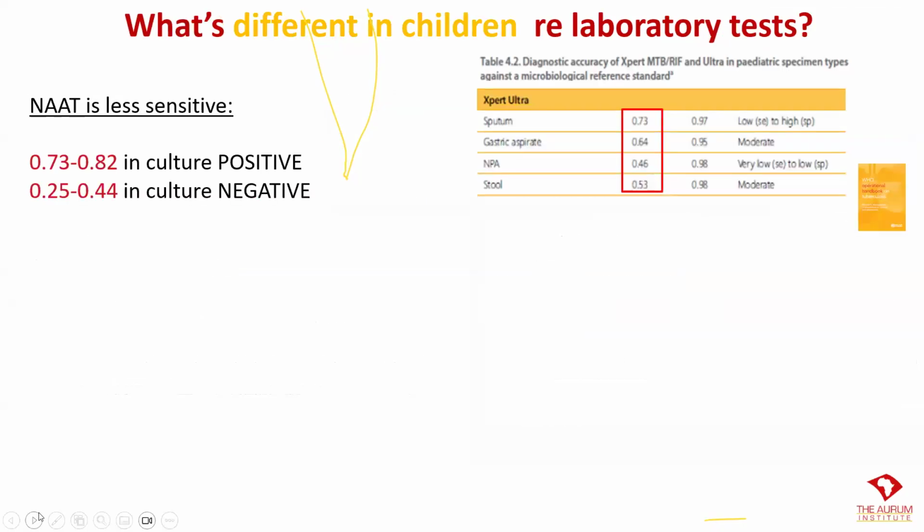So what's different about these lab tests? The first thing is that a NART test is really pretty useless. If you've got a positive culture, then a child has about a 70 to 80% chance of having a positive NART test. If they are negative, it's usually around about 30%.